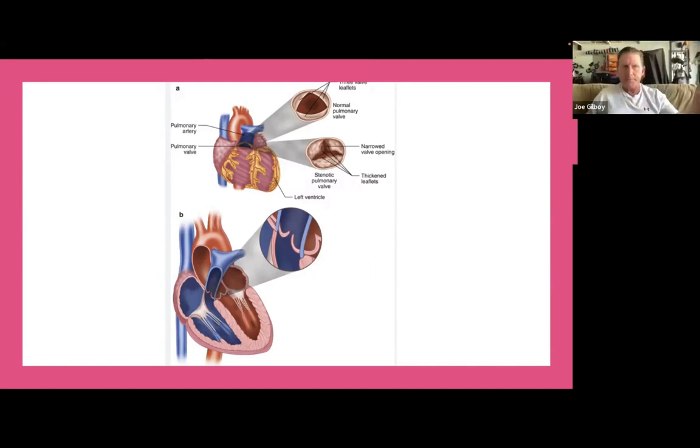See the sequelae? And now you're like, okay, that makes sense, Joe. I see your point. So you're telling me that this is all going to back up. Remember, it's just a pump, guys. And then one side of the pump's not working, so it's going to fail on that side, right? So this is what we see there with pulmonary stenosis, right?